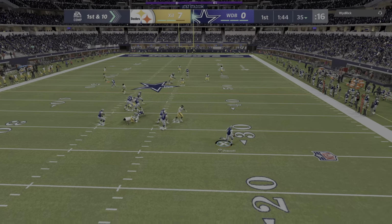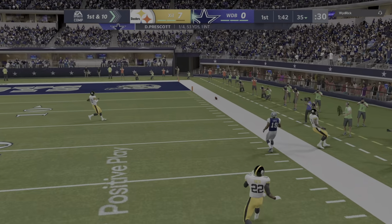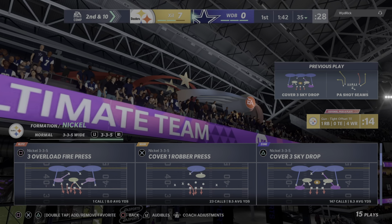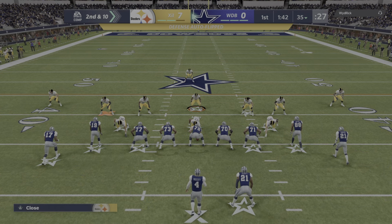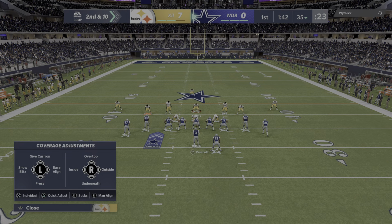Here's Prescott. They'll roll him out right. On the run, he'll let it go deep, right sideline. Amari Cooper, the intended target. And now it's second down. That was an interesting look there, because as soon as he got outside the pocket, I thought he was going to take off and run for yardage.